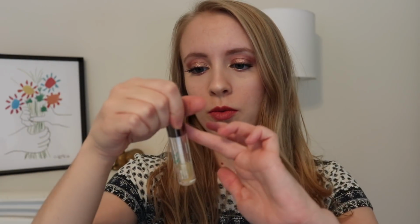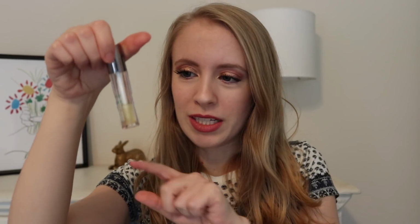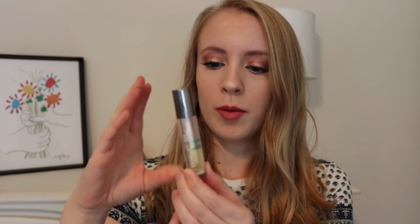And I've actually made some pretty good progress on this. I don't think that I should have a problem using this up by Halloween, but I do really hope to finish it by then, because these kinds of products kind of gross me out a little bit. It has kind of a glossy finish, so it almost doubles as a clear gloss. So it's nice. I like this. I just want to use it up because I feel like it's getting gross, even though I haven't had it that long.